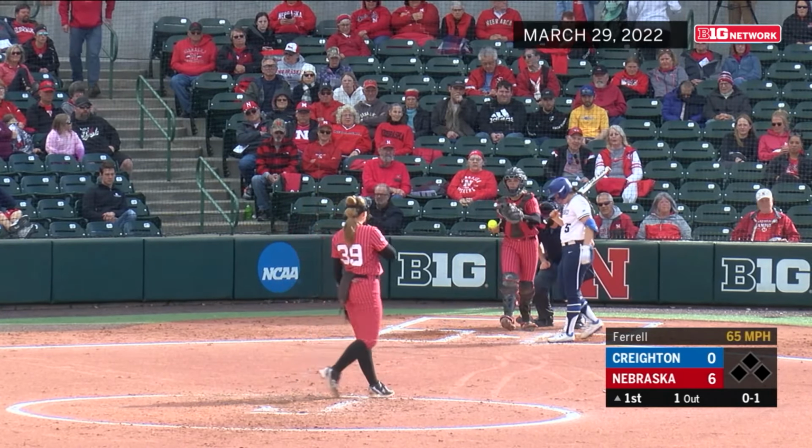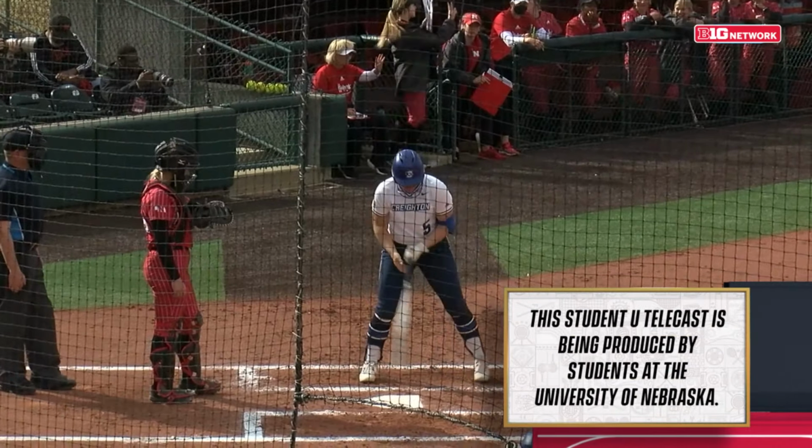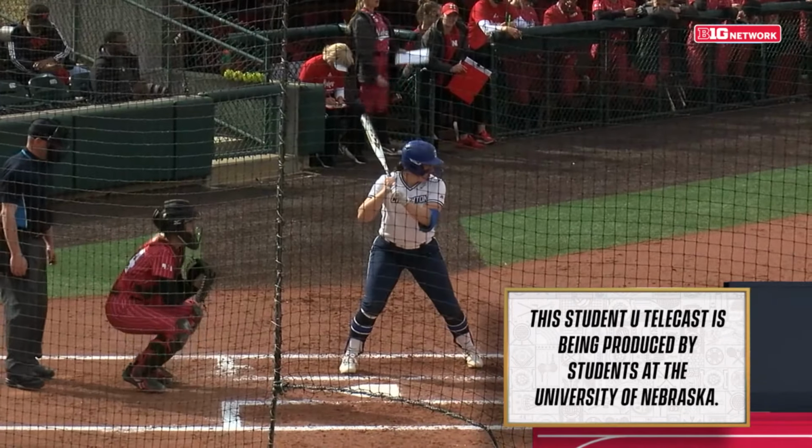Gappa hitting .309. Coming off for her what was a career performance in Game 3 against Providence on Sunday. Went 3 for 4 with 2 doubles. A career high in hits.